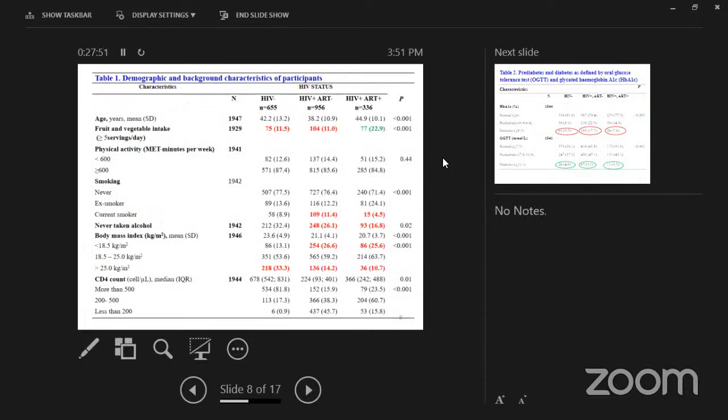So this first table shows the demographic background of the participants included.